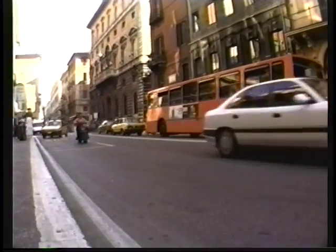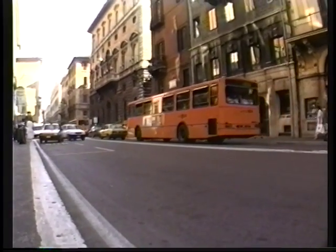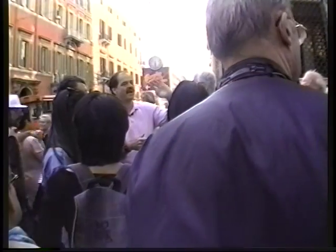That was easy. So wait, let's stop here for a moment, get you oriented. This is the Corso. The Corso is the main shopping street, and we're heading this way about 4 blocks to the Trevi Fountain, right down there.